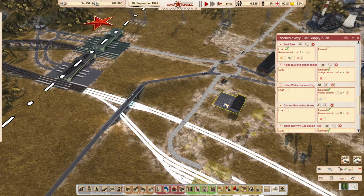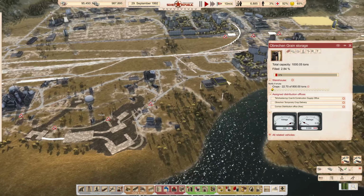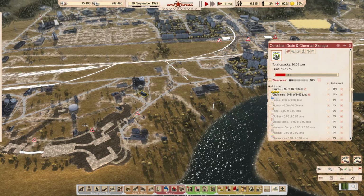Where do you normally get your crops? Ah! Hang on. Oh no, I think... Yeah, we do have some crops coming in here. I'm pretty sure that truck was heading in that direction, wasn't it? So you must get your crop. Oh my goodness. Yeah, a breach in grain and chemical storage, unload crops. So you are... What? From you? Alright. I'm a bit confused by that.